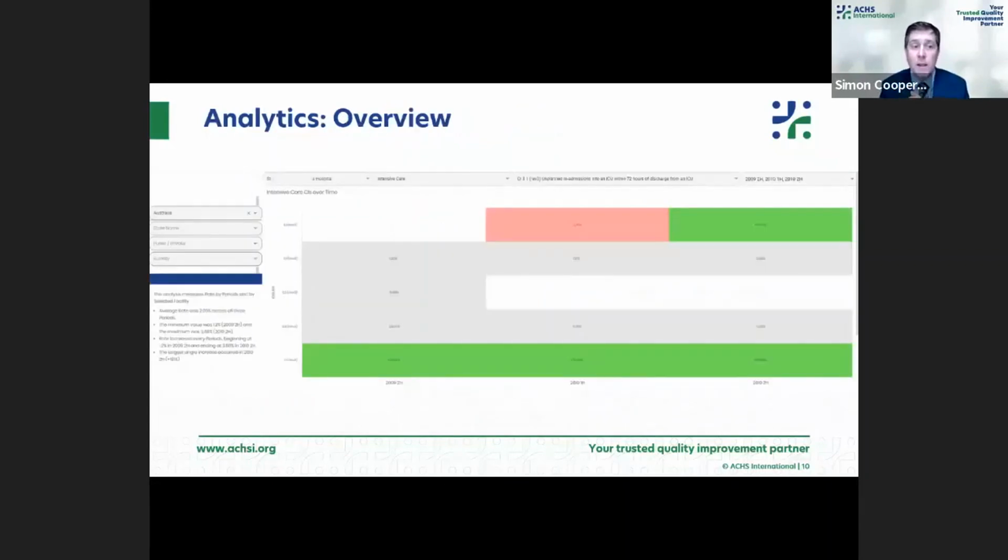So this is what the analytics looks like overall. The analytics is broken down into a heat map to begin with, which shows you in green where you're performing well, in red where you're performing poorly, and in gray where you're somewhere in the middle. Then you can stratify it by your country, by public or private sector, by the rurality of your organization, and by a range of different clinical specialties and clinical information within those subspecialties. That's all available from the drop-down list. And then you have automated AI-based analysis on the side.